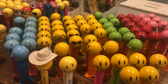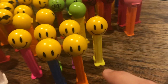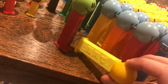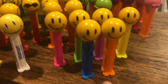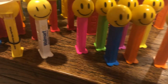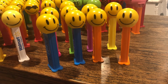Now the Walmart Smileys up here, there are 6 different stem colors. There's neon, pink, green, purple, and yellow. This yellow is very different from the yellow over here. Dull yellow versus a neon yellow. There's no pink, there's no green, there's no purple in the funky faces. But the blue and the orange are the same blue and orange that we find in the funky faces.